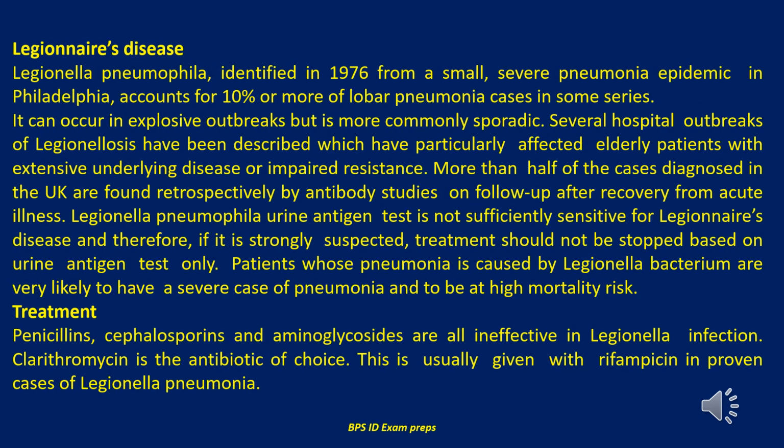Next we will discuss Legionnaires' disease. Legionella pneumophila, identified in 1976 from a small, severe pneumonia epidemic in Philadelphia, accounts for 10% or more of lobar pneumonia cases in some series. It can occur in explosive outbreaks but is more commonly sporadic. Several hospital outbreaks of legionellosis have been described which have particularly affected elderly patients with extensive underlying disease or impaired resistance.